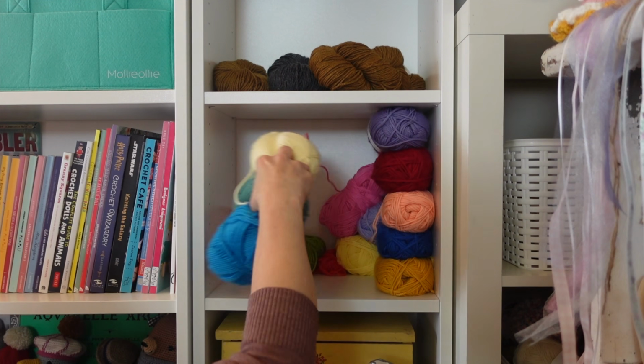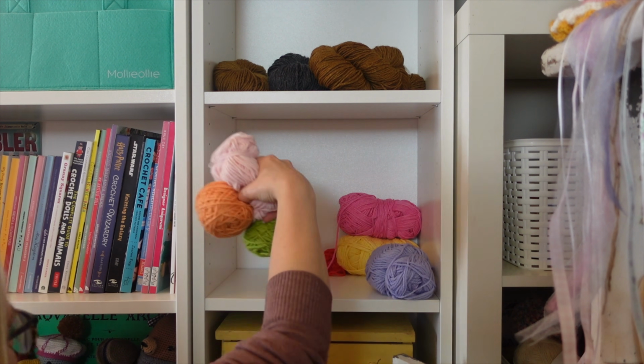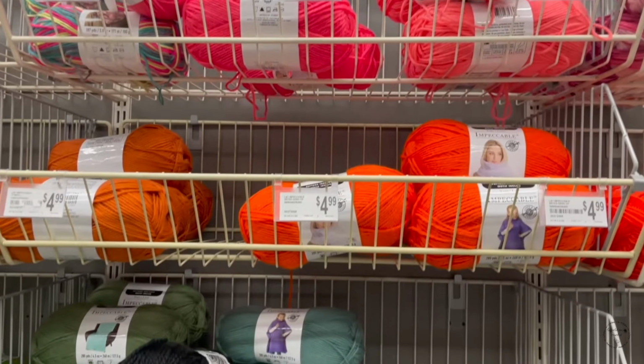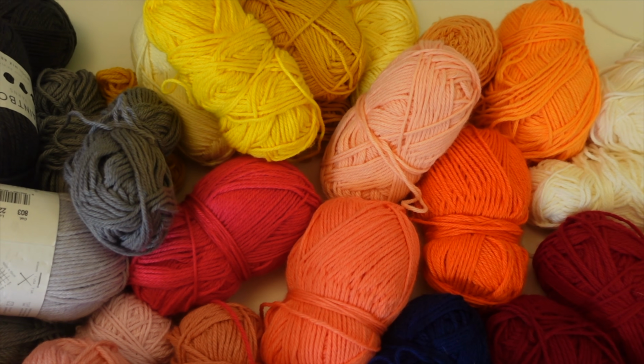Just so you know, I am preaching to myself when I say it is vitally important that we have a system for organizing our yarn stashes because it will save us time and money. No more accidentally purchasing yarn that you already have in your stash. And no more wasting time hunting around looking for that one skein of yarn that you know is in your stash somewhere, but you can't find it anywhere.